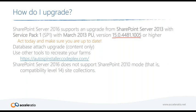SharePoint 2016 does not support 2010 mode. If you remember, when we upgraded from 2010 to 2013, we had the ability to retain the look and feel of 2010. If you currently have those sites in your 2013 site collection, make sure their interface has been updated to 2013 look and feel.